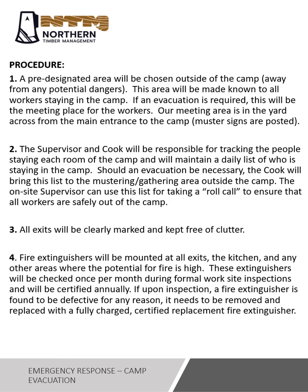Procedure. A pre-designated area will be chosen outside of the camp, away from any potential dangers. This area will be made known to all workers staying in the camp. If an evacuation is required, this will be the meeting place for the workers. Our meeting area is in the yard across from the main entrance to the camp.